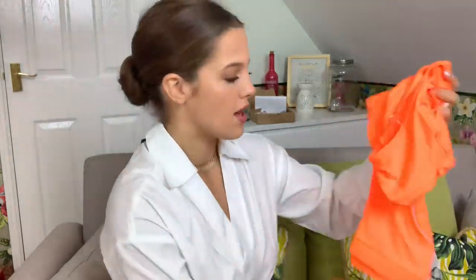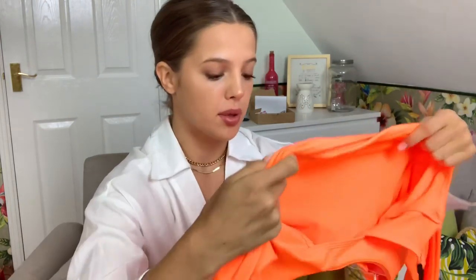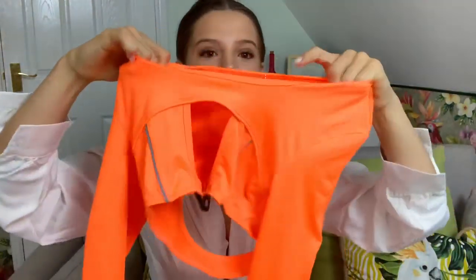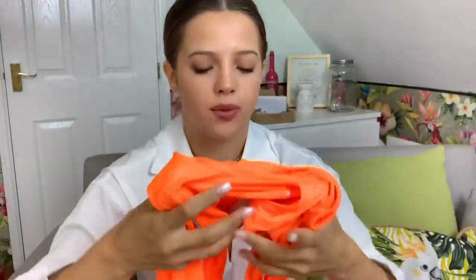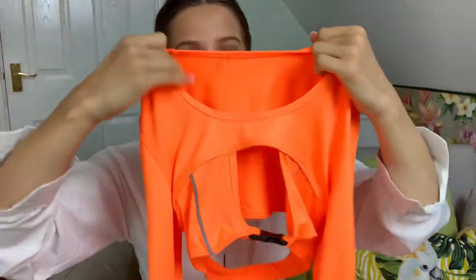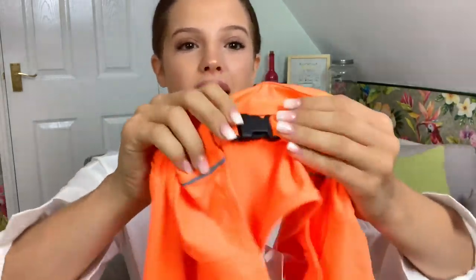Next up, we have this orange piece. And this is a top and shorts number. So we have a crop top, and it goes like this. It's got this around your neck, and then these two pieces cover your boobs, and then you've got like a bikini with a top over the top, and it's got a buckle that attaches them together. So here you can see where your boobs go inside. This is where the cleavage is, and you've got your buckle.